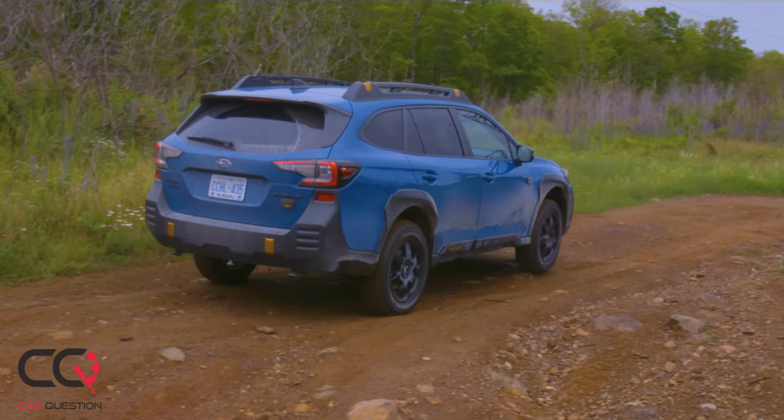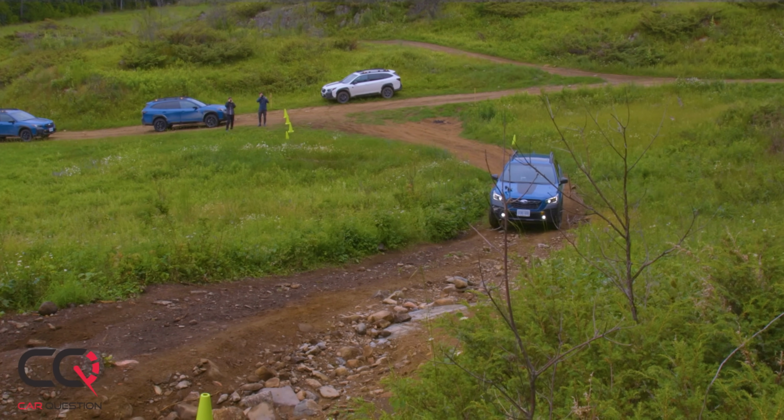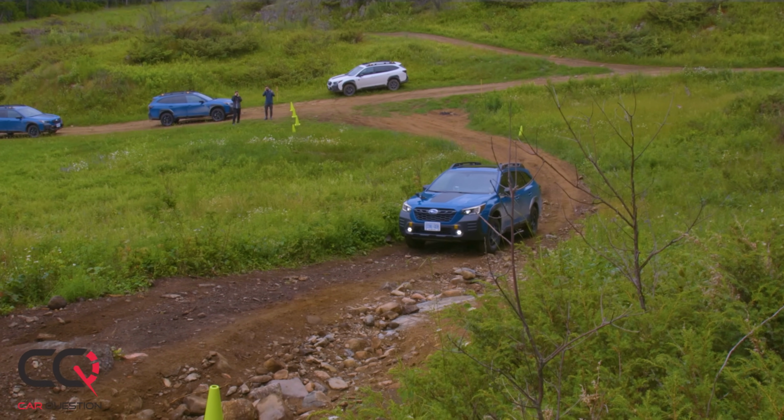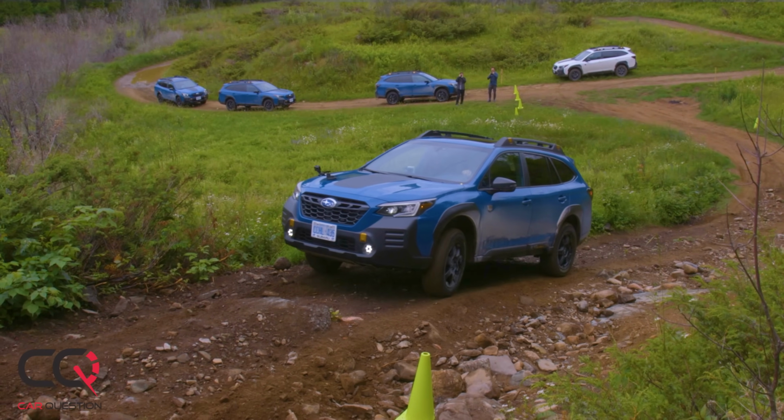Sometimes it was really hard. We even sent some tire smoke in the air. But next thing you know, a little rollback and just send it and it's going to climb. So you could go with a more aggressive tire. I'm going to be truthful with you.